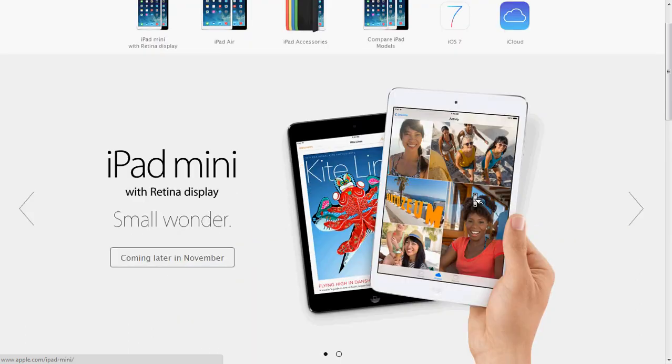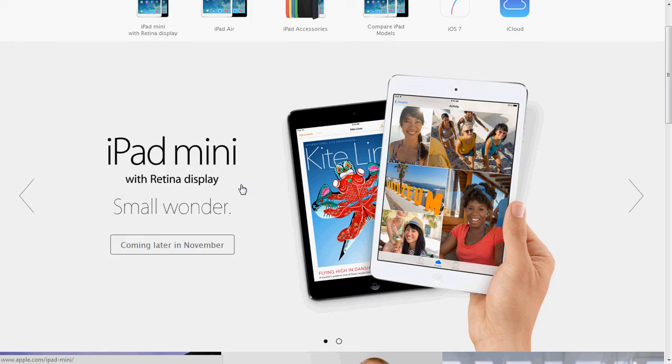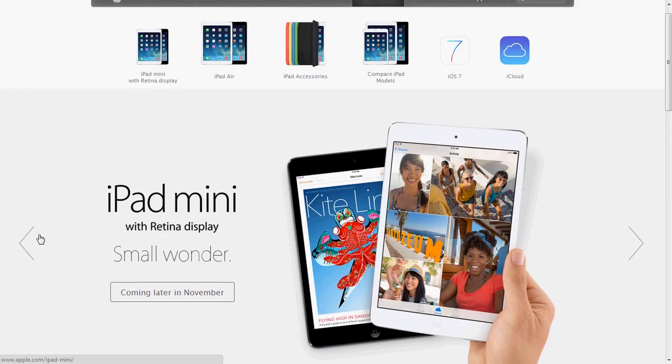They also announced the iPad mini with Retina display, which is the same design as last year's iPad mini, but it comes with a vastly improved internal processor and the new Retina display. Both these tablets will be available in November, with the iPad Air coming first on November 1st, and the iPad mini with Retina display has an unannounced release date, but Apple has promised it will be coming in November.